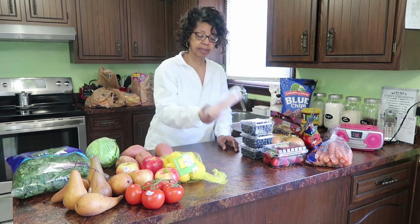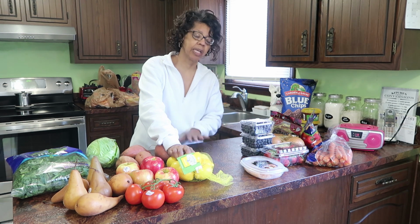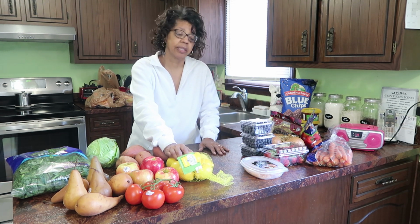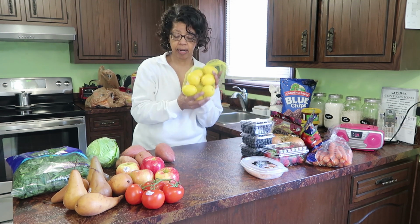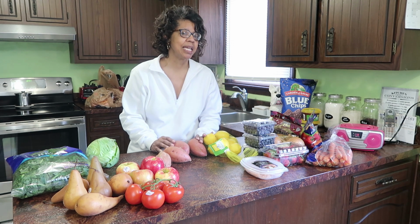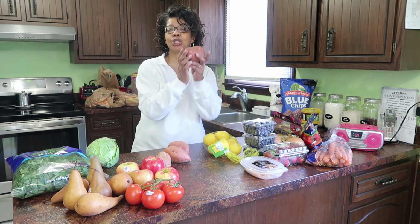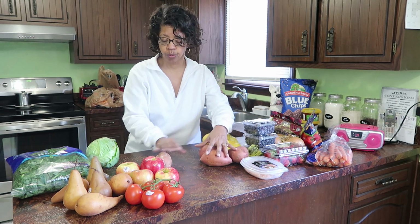Turkey slices for my husband's sandwiches. I don't tend to like that kind of turkey on sandwiches, but if I decide I need a cold cut sandwich, I've got some for me too. Lemons for smoothies every morning and for cooking. And then one of the days this week, we're going to have a meatless meal. So I picked up some sweet potatoes, and we'll have baked sweet potatoes with some other things this week.